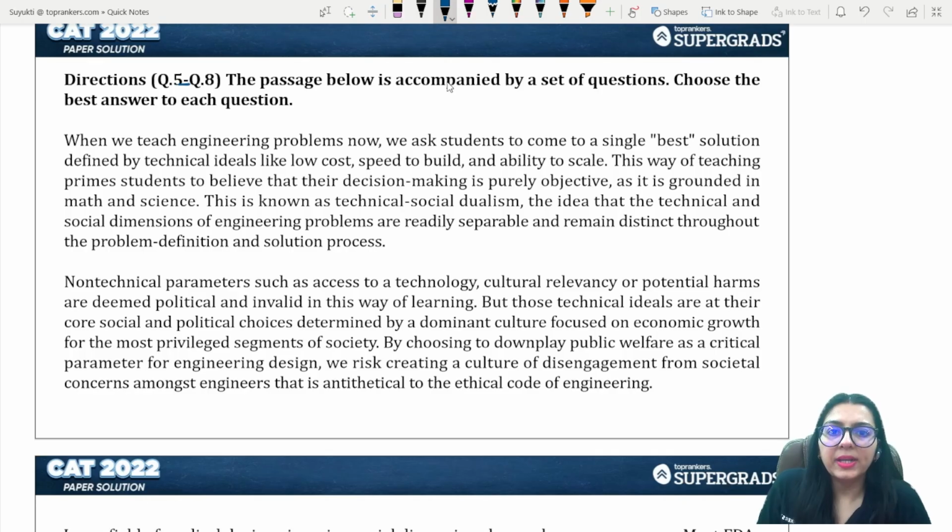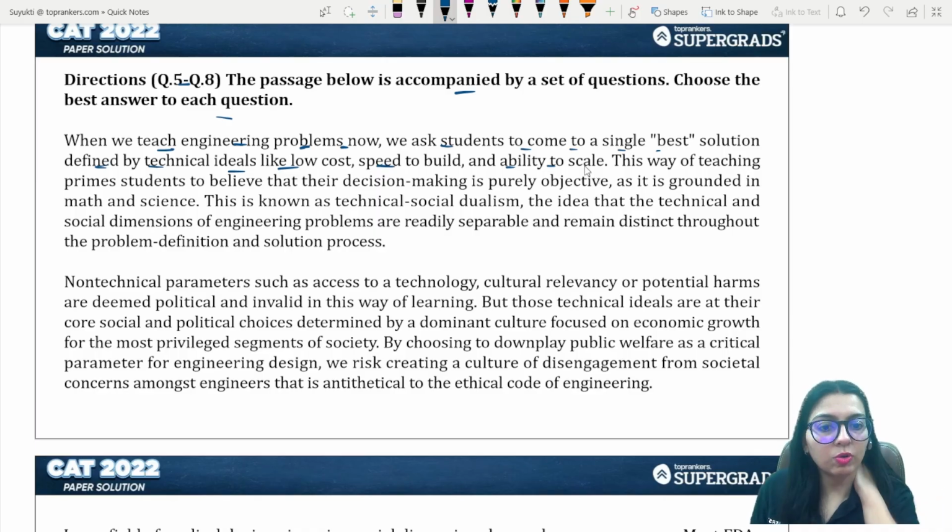Now, again, from 5 to 8, we have a passage below that is accompanied by a set of questions. We have to choose the best answer. Let's go. When we teach engineering problems now, we ask students to come up with a single best solution defined by technical ideals like low cost, speed to build, and ability to scale. So whenever engineering problems are now taught, the students are also told to come up with this best solution, which is going to be low cost, speed enriched, and of course the ability to scale.